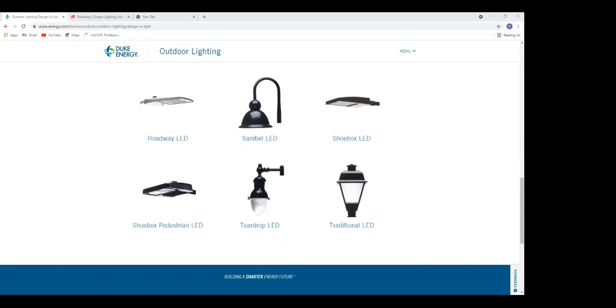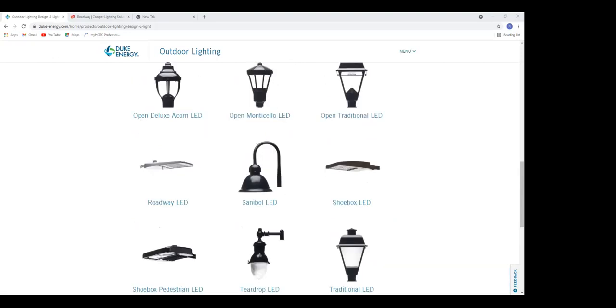And if you can see up inside of that, that circular pattern is how the manufacturer designed the way that light throws out from that fixture. Yes, it's pointing straight down, but that light is actually designed to throw a little bit forward so it kind of shines out from the light. So those are the different ones that Duke offers.